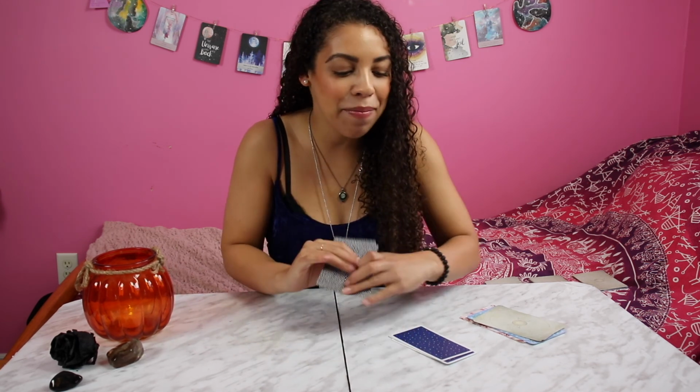Alright, so group number 1, pile number 1, if you guys clicked on that pile, then this is your reading. We're going to start with your tarot cards first. Now, I have 2 tarot decks in here. One of them is the Wild Unknown Tarot. I just felt like I needed to throw this deck in because it's just perfect for fall, Halloween time. But anyways, let's have a look at your tarot cards.